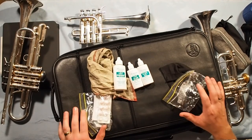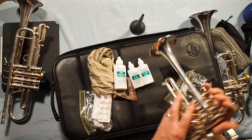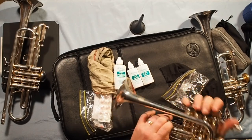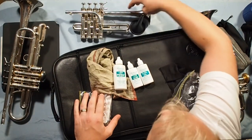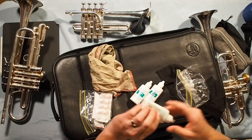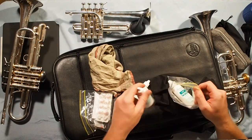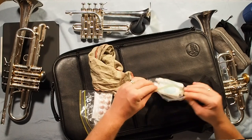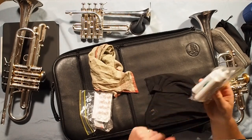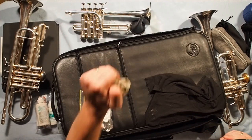I also like to use the number five slide grease, which works awesome on my piccolo trumpet third valve slide as well. It just sits nicely for me and that trumpet. So I keep those in here. I like to keep them in a little snap-lock bag because, as you can see, sometimes they leak a little bit and they get a little bit greasy. So I keep them inside a snap-lock bag to prevent them from leaking everywhere if they were to come open. They've not come open, but I do get little leaks, and having them in the snap-lock bag is really important to protect the inside of my case so I don't get grease everywhere.